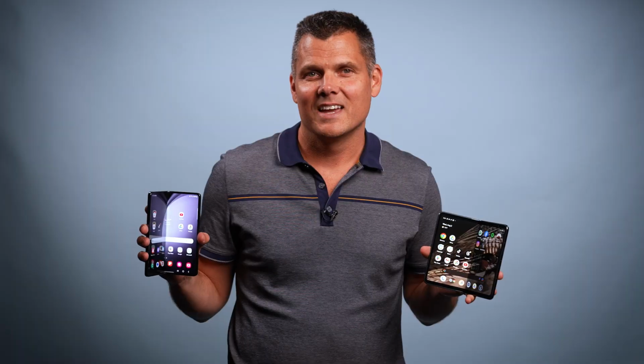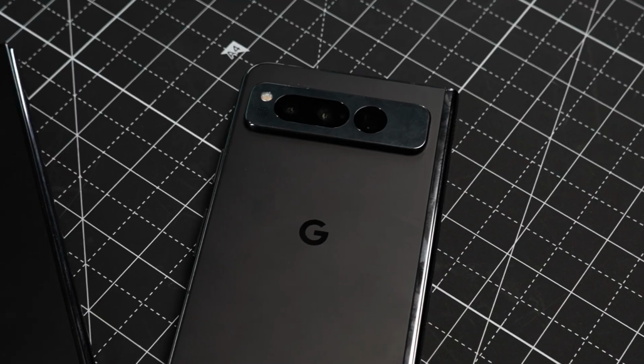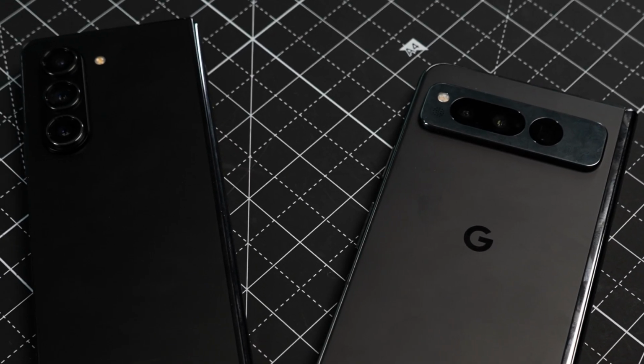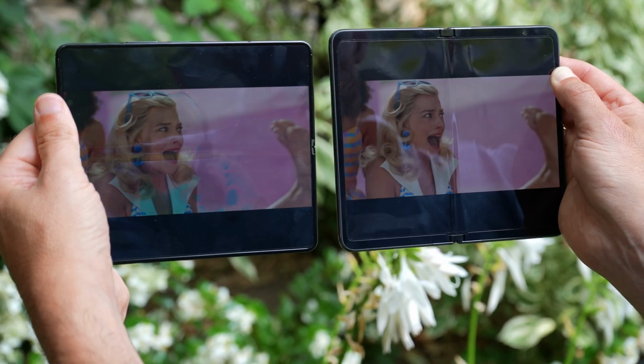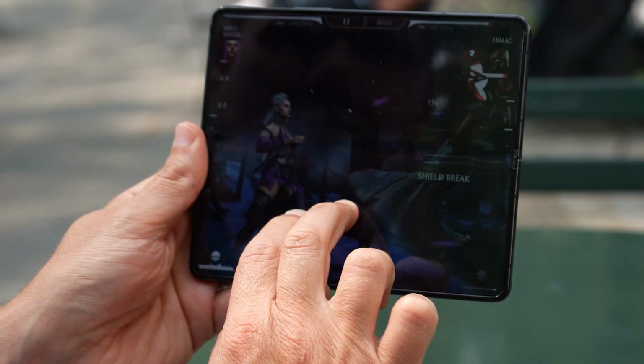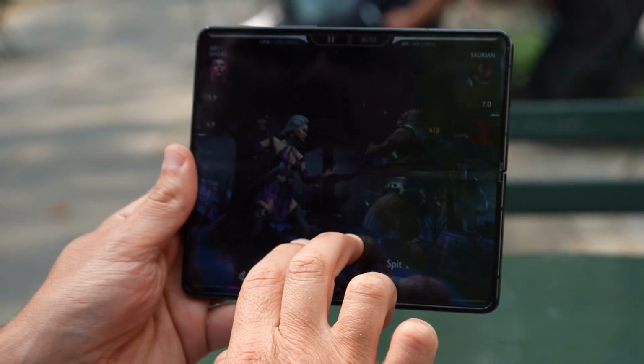The Galaxy Z Fold 5 wins this face-off against the Pixel Fold, and it really comes down to a few areas. Samsung's phone is lighter to carry around, features a brighter main display, and offers faster performance. I also like the smaller bezels around the inner screen and the fact that the Z Fold 5 lasts longer on a charge. If you're into multitasking, the Z Fold 5 is the better pick because you can run up to 3 apps at once and the taskbar is always there at the ready.